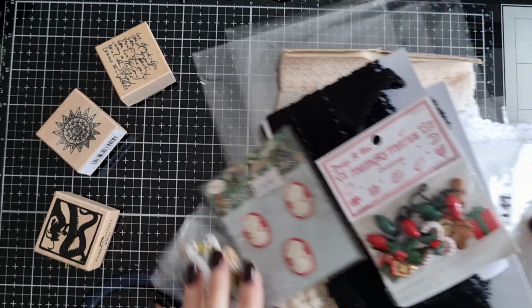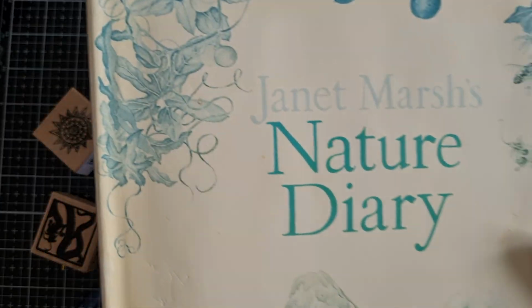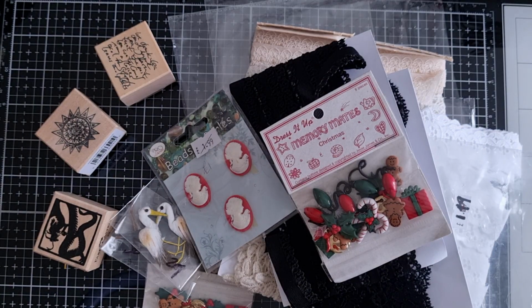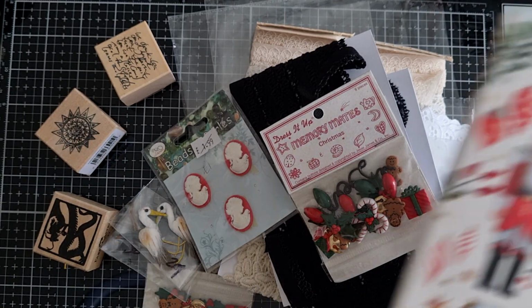So yeah, between that, the book, don't forget the book, The Nature Diary by Janet Marsh, and my new cute little sticker book, which cost more than all of these things put together.